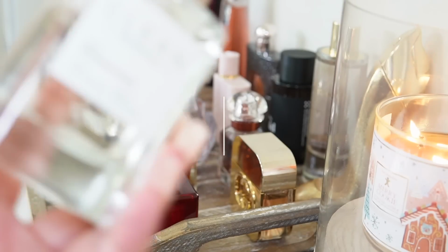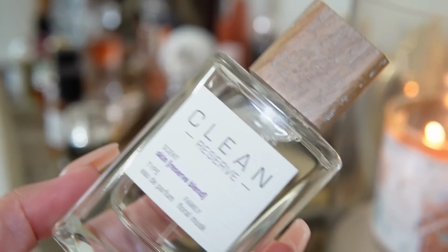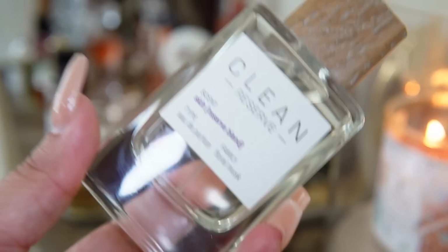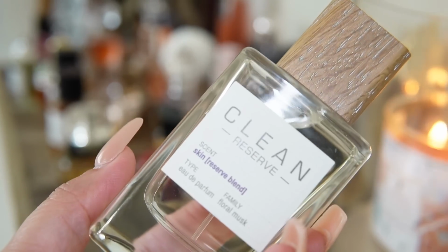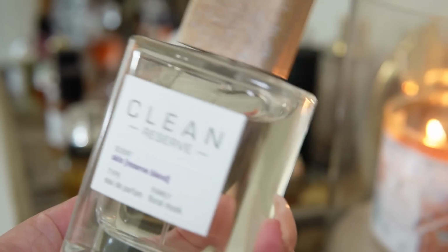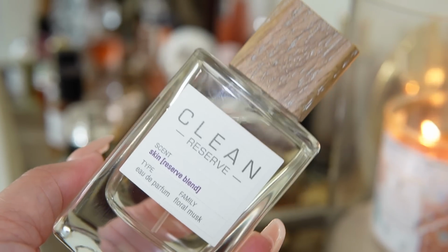But the next one is going to be Clean Reserve, and this is Skin. This is one of my favorite fragrances to wear on an everyday basis, so I did want to add fragrances that I can also wear during the daytime. So this is going to be one of them. It smells so good. It's just like a second skin type of fragrance. I love it so much. The first time I got it, I returned it because I didn't smell anything, but I didn't spray enough. So you can go to town with this one. You can drench yourself and you're going to smell so amazing.